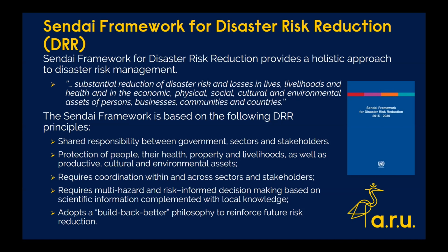It assumes that coordination is required within and across sectors, and particularly between stakeholders. It acknowledges that hazards normally come as multi-hazards, either as cascading hazards, so landslides result from raised pore water pressure, or from earthquakes, or from flooding. And so you can't just isolate and look at a single risk, a single hazard at a single time, but you have to consider the combined effect.